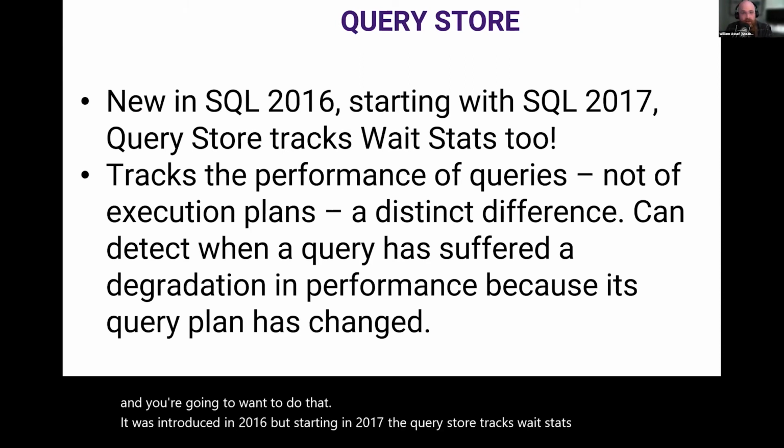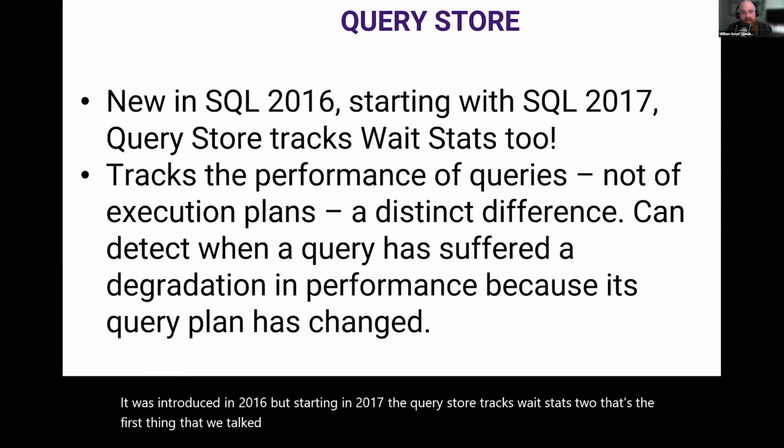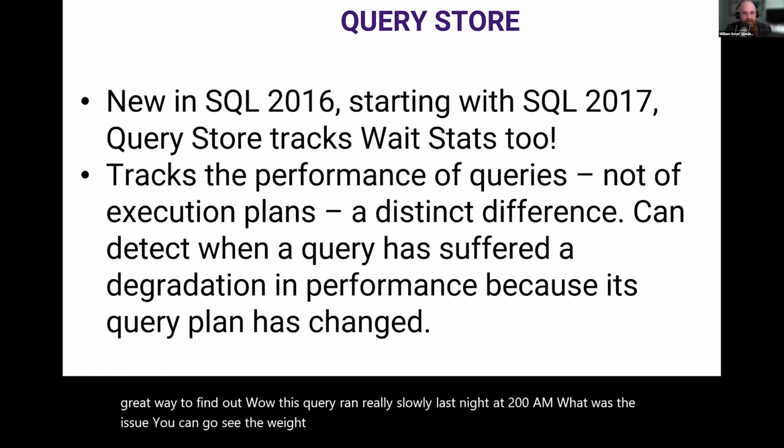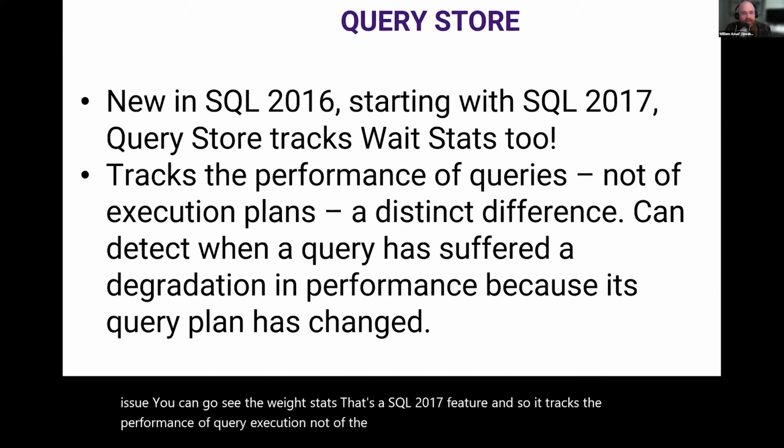That's the first thing that we talked about. Well, it now tracks those wait stats per query execution. It's a great way to find out, wow, this query ran really slowly last night at 2 a.m. What was the issue? You can go see the wait stats. That's a SQL 2017 feature. And so it tracks the performance of query execution, not of the execution plan. And that's a really distinct difference.